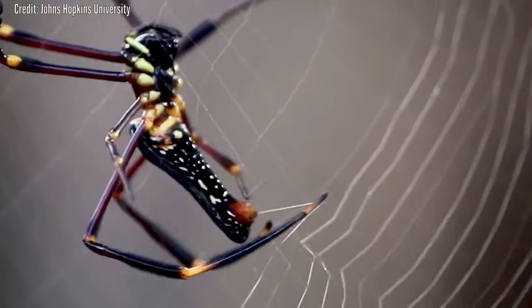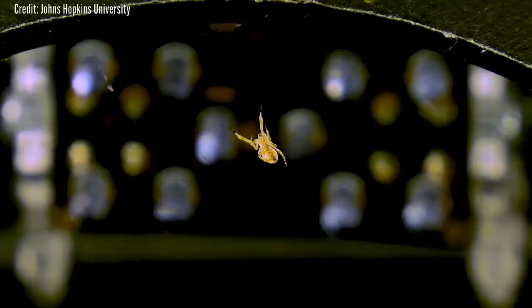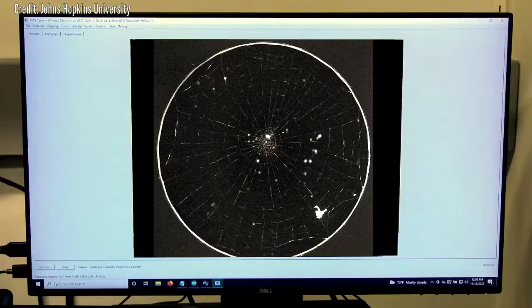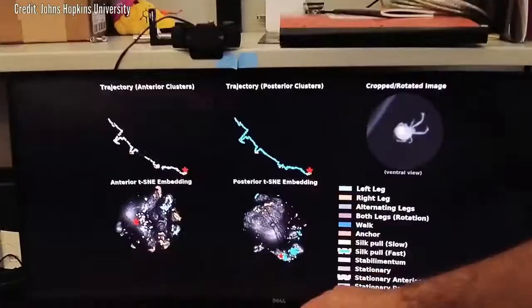The first step to understanding how the relatively small brains of these animal architects support their high-level construction projects is to systematically document and analyze the behaviors and motor skills involved, which until now has never been done, mainly because of the challenges of capturing and recording the actions.